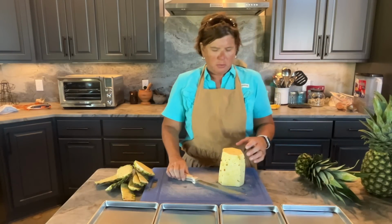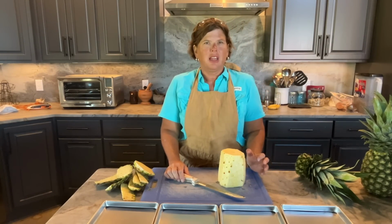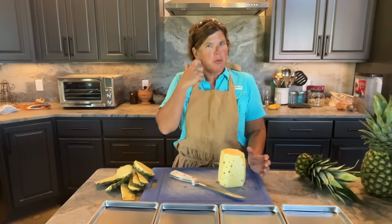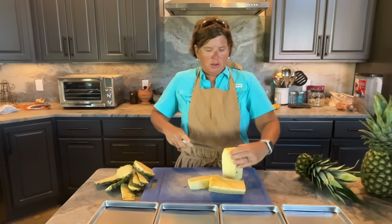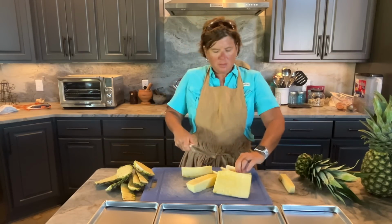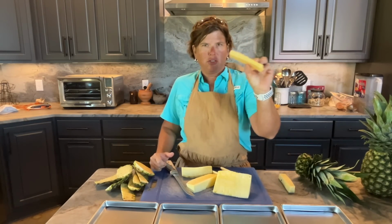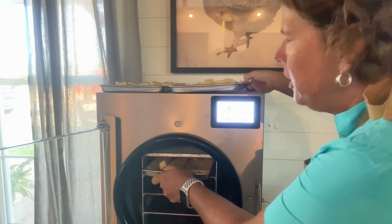Another thing that you may not know about freeze drying as compared to canning. Studies show that canning retains about 50% of its nutritional value, whereas when you freeze dry something, 97% is retained. There are no preservatives, there are no chemicals. All right, so this is what I'm thinking I'm gonna do. Make it into spears. All right, in goes the pineapple.